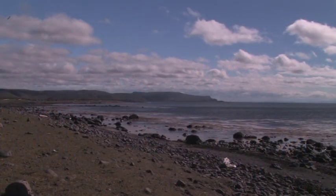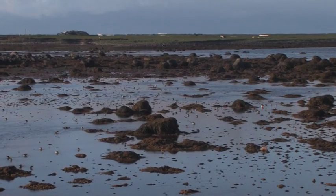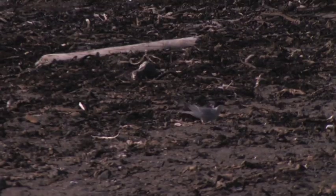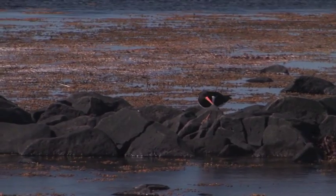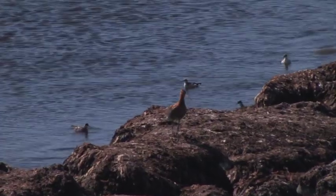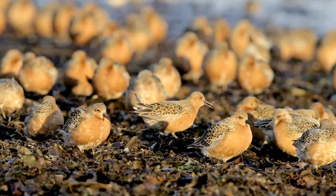Melrakkaslétta is a broad, flat peninsula with extensive wetlands, lakes, and pools. There are also numerous tidal lagoons. The area's vegetation and wildlife have been shaped by the cold climate as the area is just south of the Arctic Circle. The area is rich in birds and is home to a range of breeding waterbirds and waders. Nowhere in Iceland are ptarmigan and purple sandpiper as common as here.